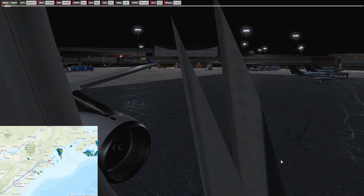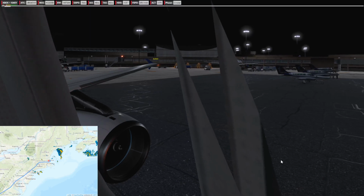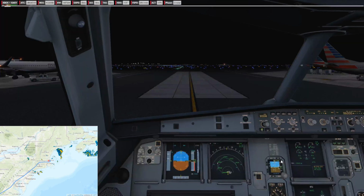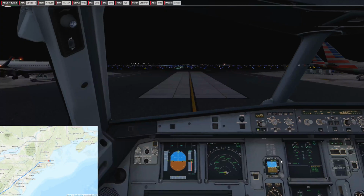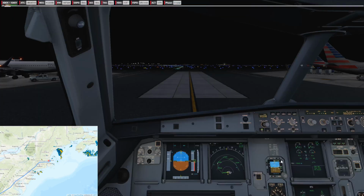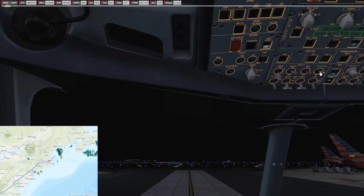Alright, KBOS. Gate Charlie 36, I believe I'm going at. I hope Boston's the only place where I know where JetBlue parks. Operation complete. Go ahead and set the parking brake. Why is JetBlue making a base at Newark? Disconnecting tow. Stand by. I don't particularly know, but I'd assume. I mean, I honestly don't know.